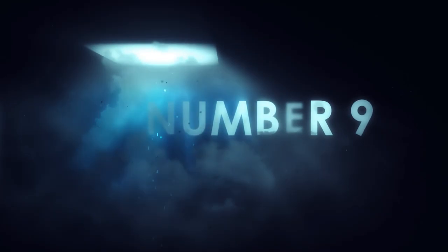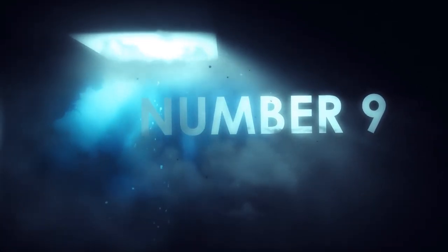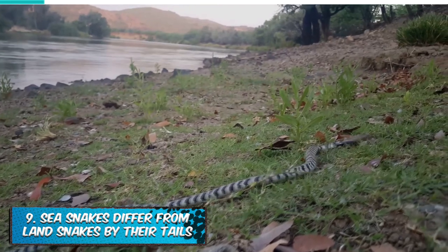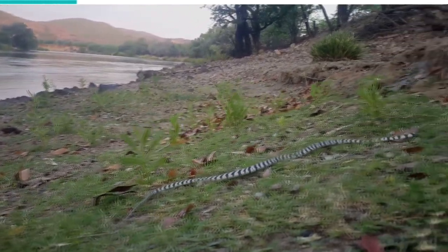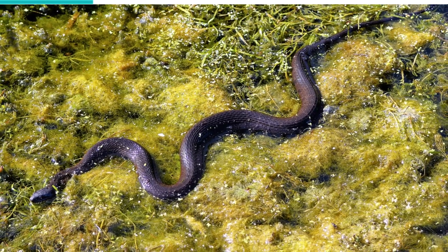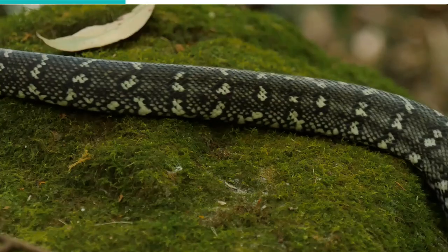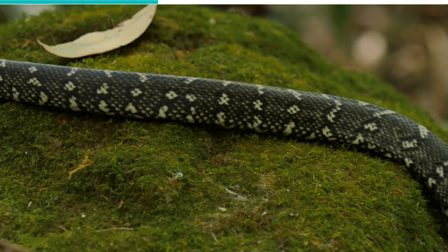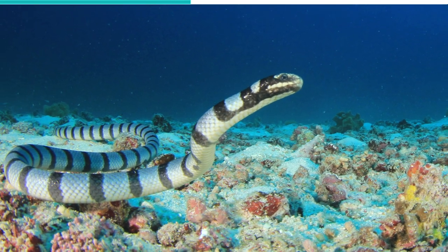Number 9. Sea snakes differ from land snakes mostly by their tails. Land snakes have a tail that tapers into a point. Sea snakes, though, have a paddle-like tail, allowing them to navigate within aqueous environments. But let's discuss some other physical differences. Like sea kraits, sea snakes lack belly scales intended to help snakes crawl on land. They are also usually flattened from side to side to provide a wider surface area for swimming.